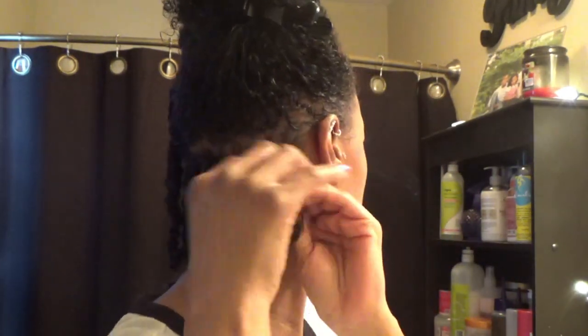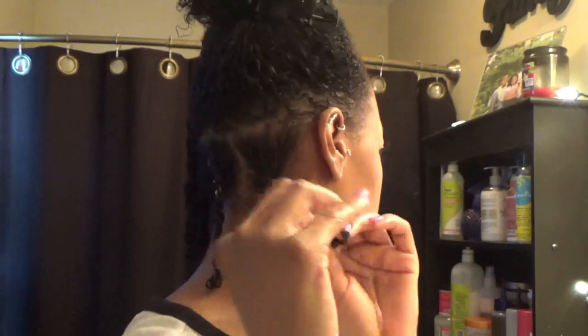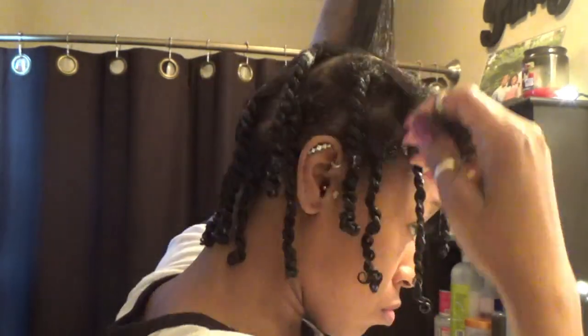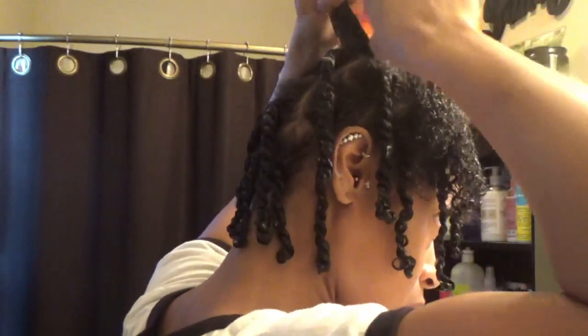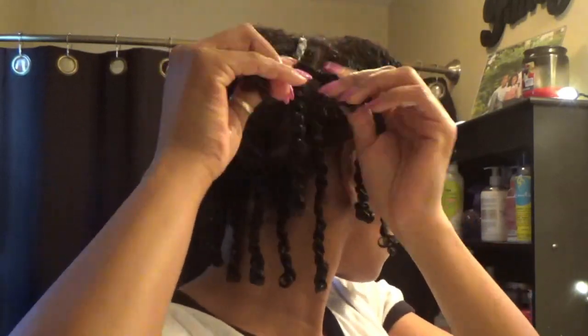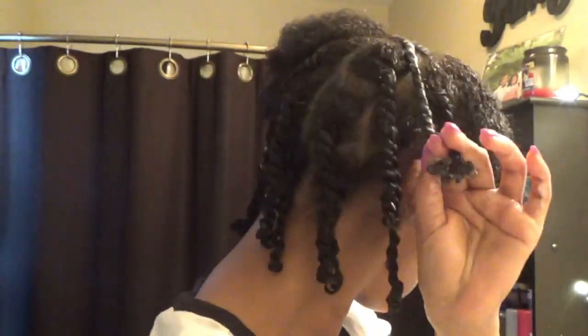My hair never feels gooky or built up or anything. It's soft and shiny. So that Icy Moist and water is like a perfect spray that you can use on your hair instead of just plain old water. I feel like, you know, add a little conditioner to it just to give your hair an extra boost of moisture when it starts to dry out as you're twisting. Icy Moist and water.